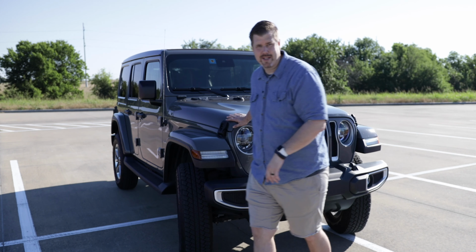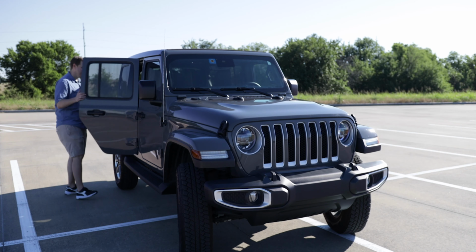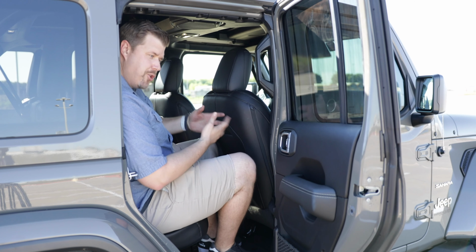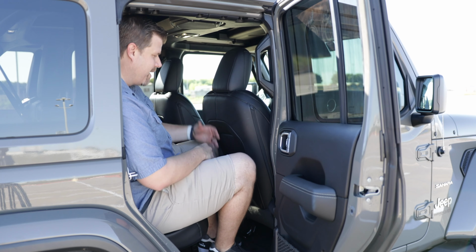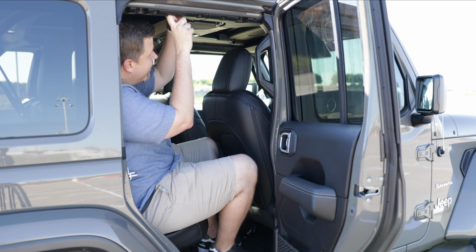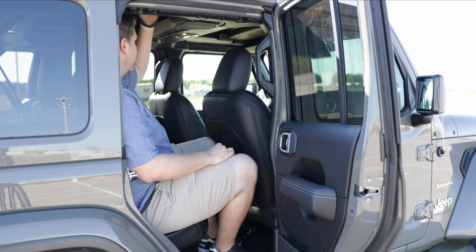But let's jump into the back seats. And the first thing to talk about with the interior here is you do get pretty decent space. It's not a ton of space, especially for an SUV, but it is decent space. These crossbars here are pretty low, so if you're tall, your head will come in contact with these if you're not careful. But as you get past them, you got plenty of room before you actually get to the roof line. So there is plenty of room, not just for your head, but for your feet and knees.